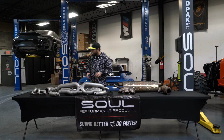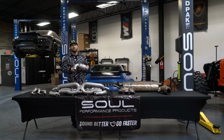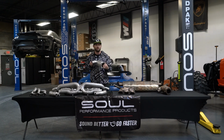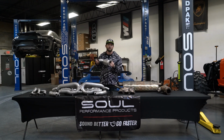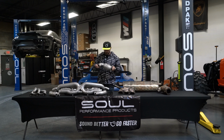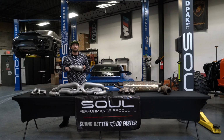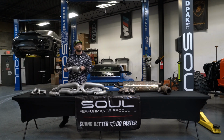Now, the way you change those cats is you can do a set of link pipes such as these that have a much less dense catalytic converter core inside of them, while the precious metal content is up in order to keep the emissions scrubbing as well as they should. The density is down. That's what allows for more flow. That's what allows for more sound level.